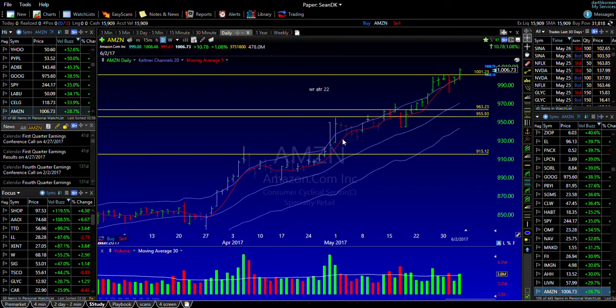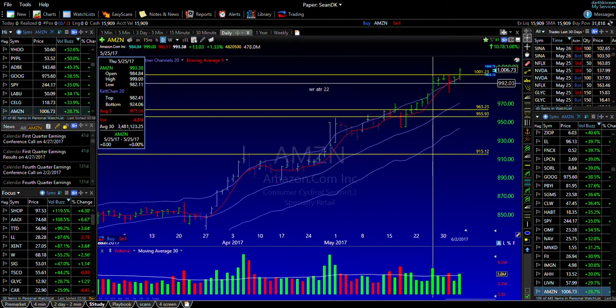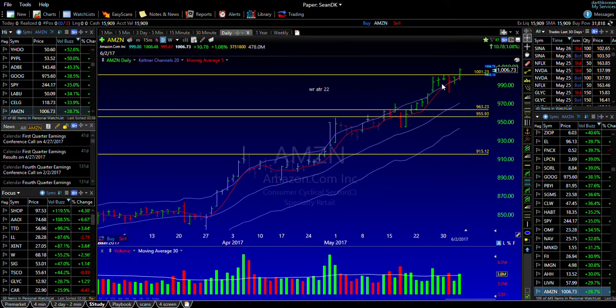Amazon's consumer cyclical wide range ATR is about 22 bucks. A couple days like this, just looked at a few of those days. So the big picture is a long-term uptrend, making higher highs, higher lows, higher highs, higher lows. Recently, just kind of going sideways for 5 days, just underneath the all-time high. We had marked around $1,000, a pretty important psychological number, a big round number at the all-time high. So you could have anticipated that being a level that a lot of people are looking at.